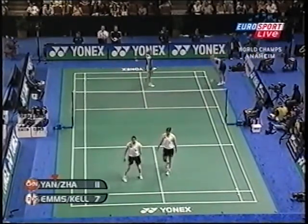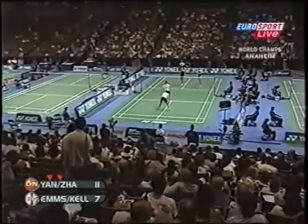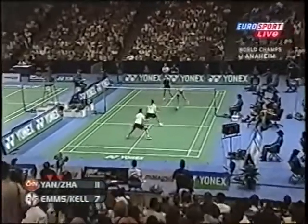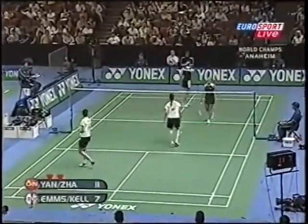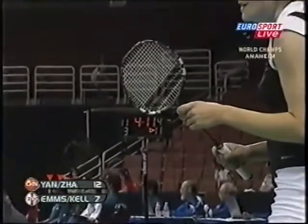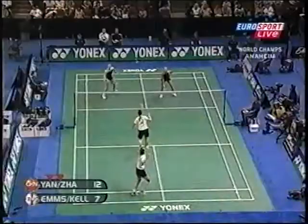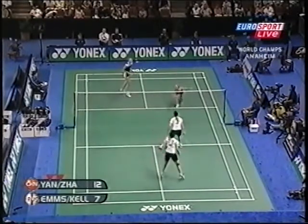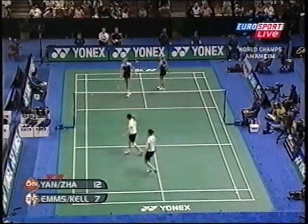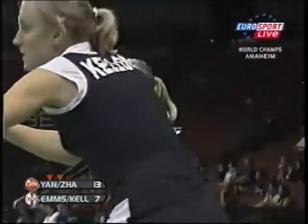Well left again. 11-7, second server. Knew darn well that she didn't leave it. Yeah, she won't mind them. That's the first unforced error, really, the English pair have made for some time. 12-7, second server. Just unable to get any depth on the lift. Yeah, and a very strong smash into the hip of Gail.